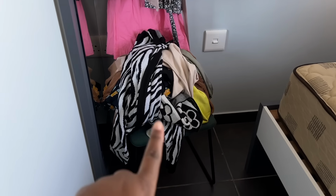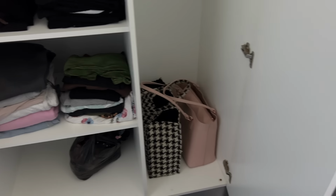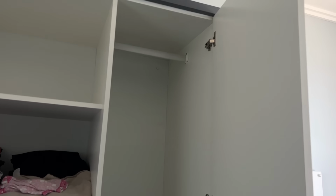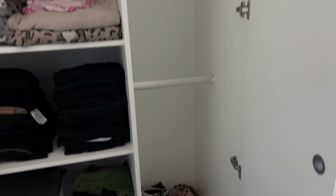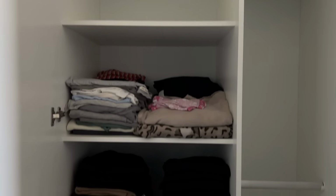Show you guys how my clothes look for now. Okay, so I have these that I put here because I need to buy hangers. So yeah, those are my two bags. So this is where the hangers are gonna go. And then this is how my clothes look for now.